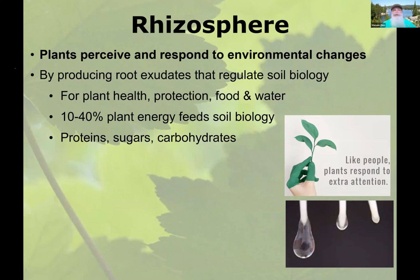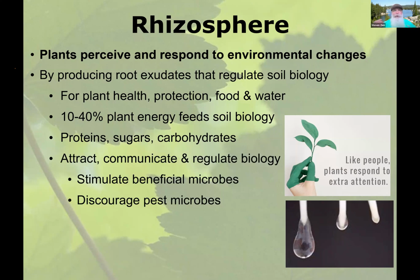They produce what are called root exudates, those liquid drops. And those liquid drops regulate soil biology to improve the plant's health, pest protection, and to provide food and water. And the plants actually use 40% of their energy to produce these exudates. These exudates consist of proteins, sugars, and carbohydrates, kind of like cakes and cookies, if you will. And they put out different cakes and cookies depending upon what's going on in the environment around them.